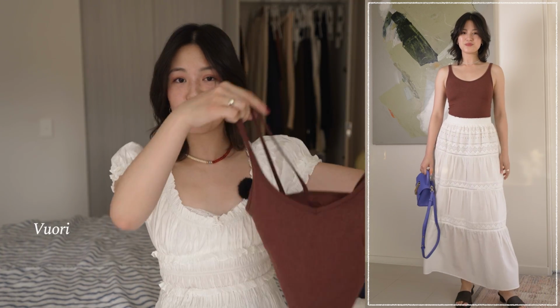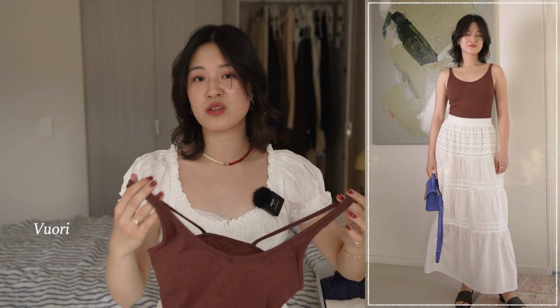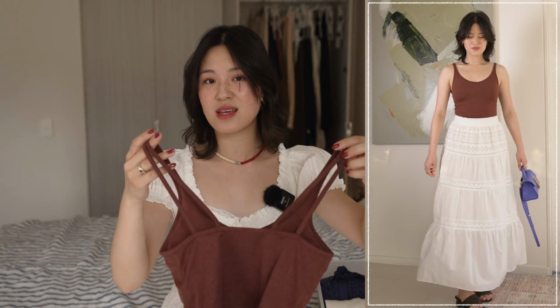So this is from Vuori. I love this top. It's got a bra insert and Vuori is one of those brands where it's very similar to Lululemon, but I find that their designs can sometimes be a bit more interesting. So this one I wear both to work out in, but also just casually styled in different outfits. Vuori is a little bit more premium. I think it's worth it, but more premium.